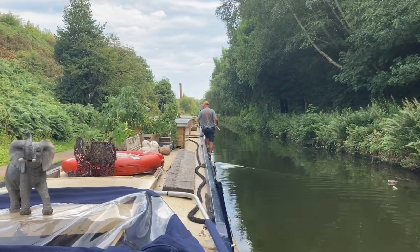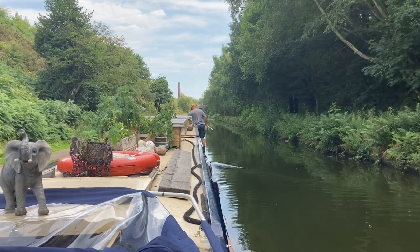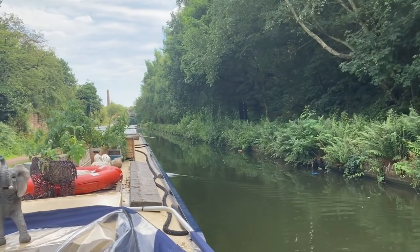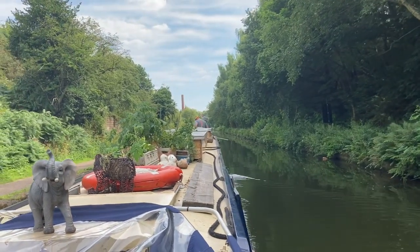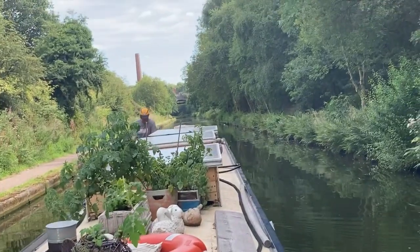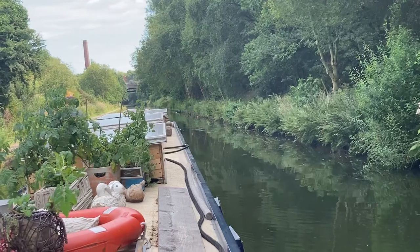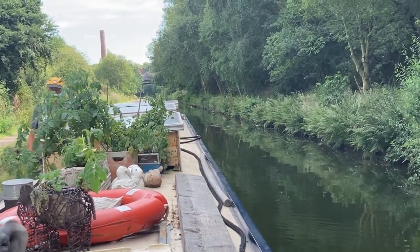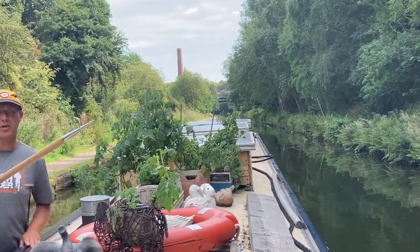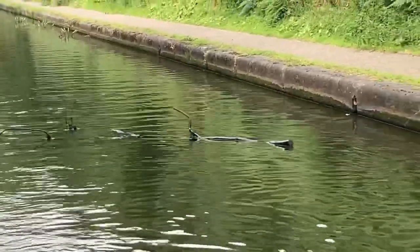There's a branch on the front of the boat, so Paul's just making his way down the gunnel with the pole to get rid of it. Success, he's managed to move it. I'll try not to jolt the boat so I don't make him fall in. I'm going to turn around and get a picture of the obstruction. There's the offending branch.